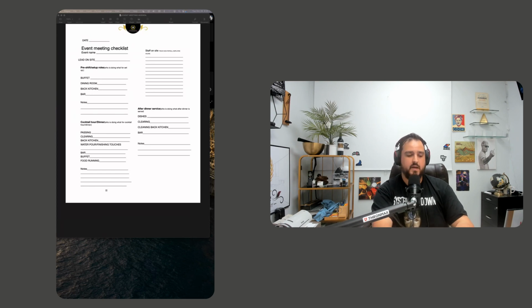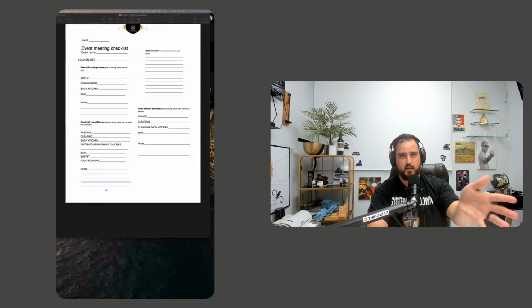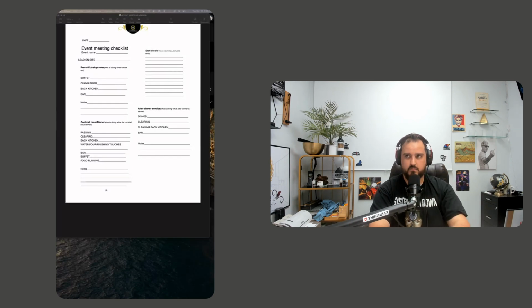Food running would be people going to the hot boxes, replenishing the buffet, or plated staff would be serving the plated, which is a totally other animal. But the food runners would be taking plates to the tables where people can set them down.